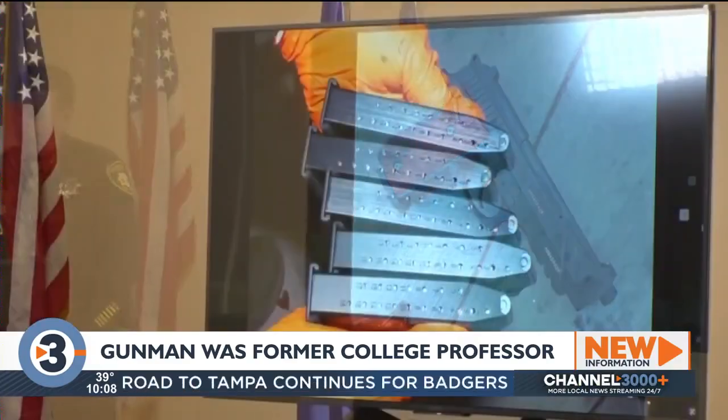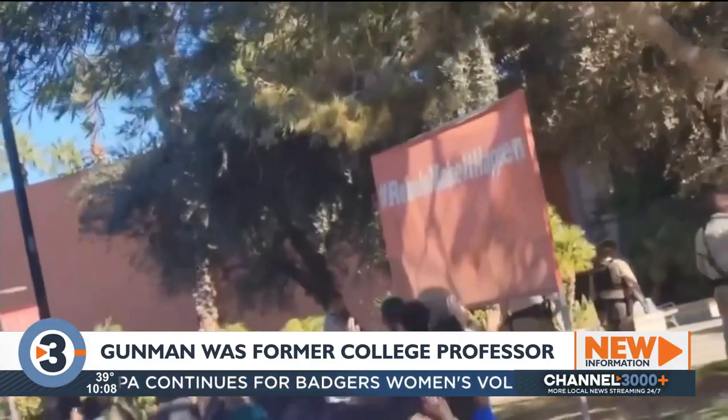Police say the gunman was carrying a legally purchased 9mm handgun and 11 magazines. President Biden will be in Las Vegas tomorrow as part of a planned trip, and we are expecting him to make comments about the shooting.